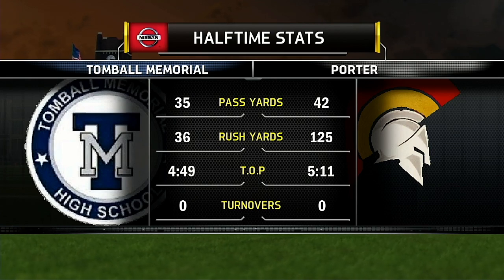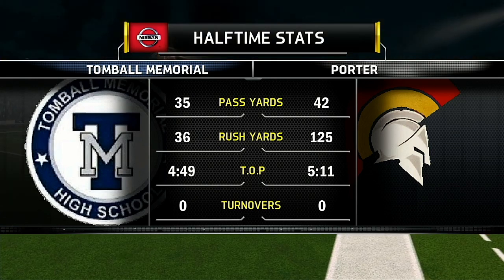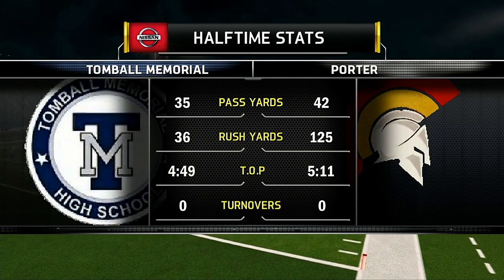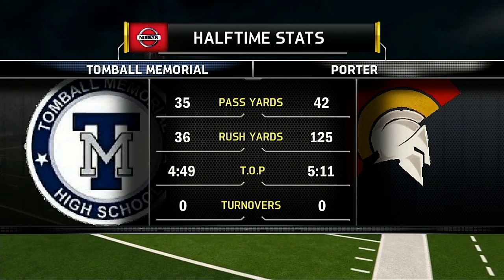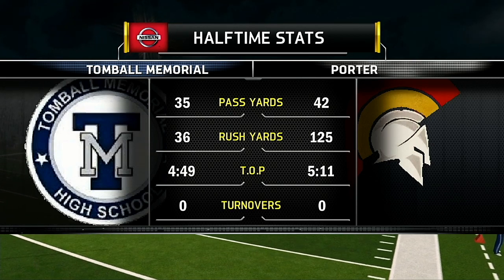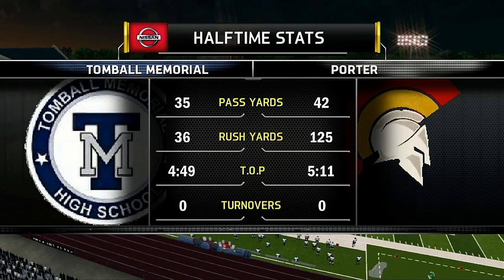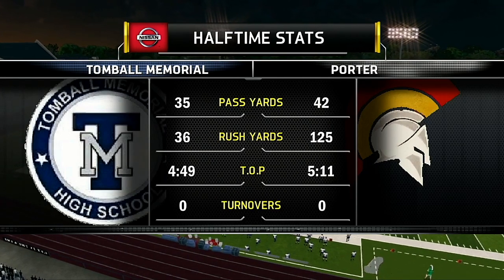So defenses, they have to be a little bit upset right now, and they've got to try to find ways to hit harder. How about when you're tackling? Use the strip stick, be able to strip the ball out, try to get some interceptions, try to make some picks, do whatever you can to get the football back from that offense and set your offense up in good field position.